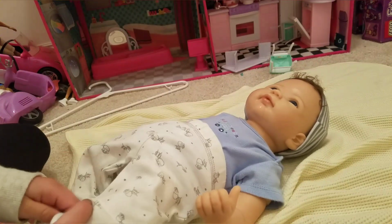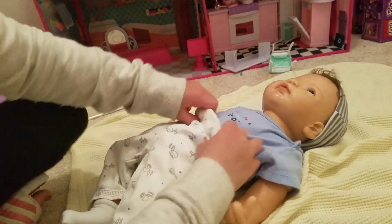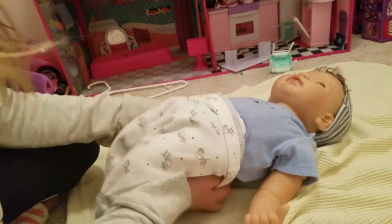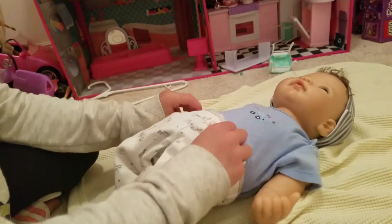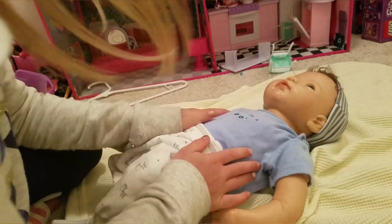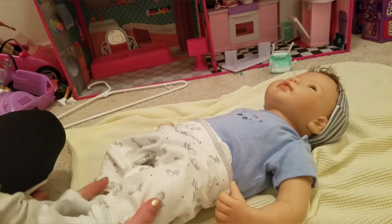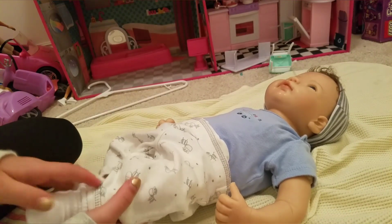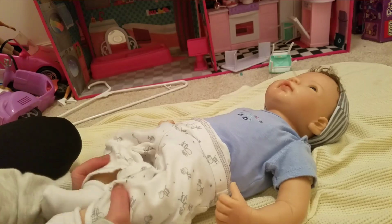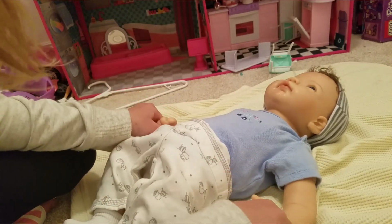Okay, the pants are a little wide, but okay. Okay, overall he looks adorable. Here, I'm just going to fold it a little bit. He looks so cute in his little outfit. Oh my goodness, guys, he's so cute. So he's in his little outfit.